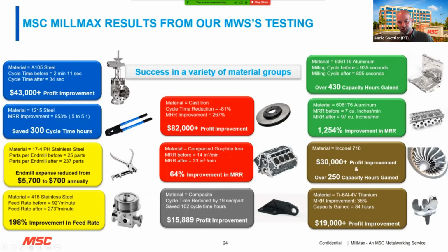Interesting, you might think on this middle one, I always love to point out this middle one here with this engine block. This is obviously an engine block manufacturer here in the States, and CGI, or compacted graphite iron. And those machines are typically run off and turnkey and exhausted of getting every second they can of cycle time out. And the customer was a little reticent about us coming in, because they were certain they were going as fast as they possibly can.